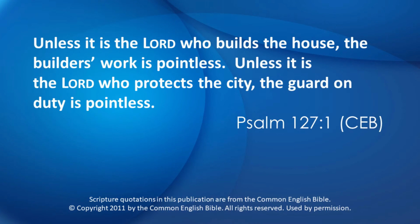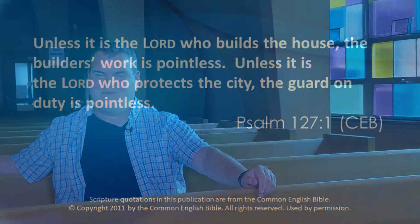And here in this Psalm 127, we discover the danger of going it alone. Let's take a look. Unless it is the Lord who builds the house, the builder's work is pointless. Unless it is the Lord who protects the city, the guard on duty is pointless. It's a couple interesting examples of really this idea of going it alone.